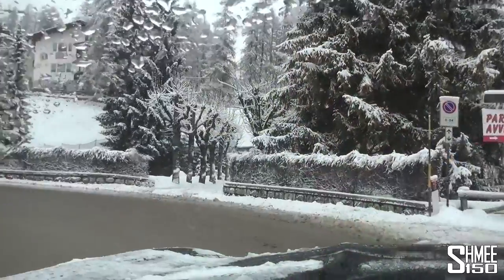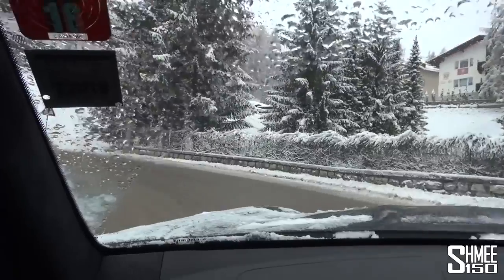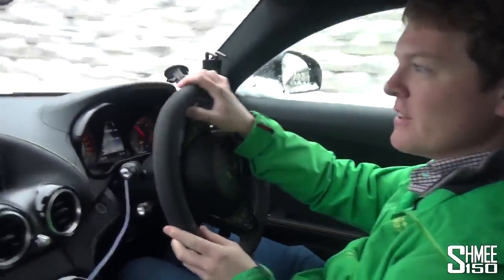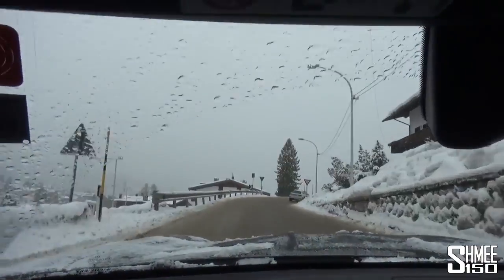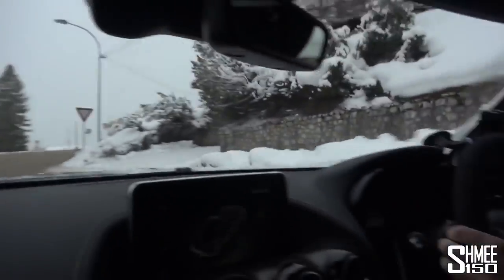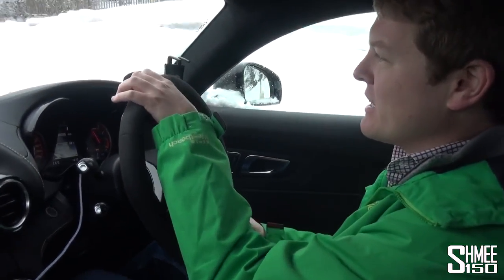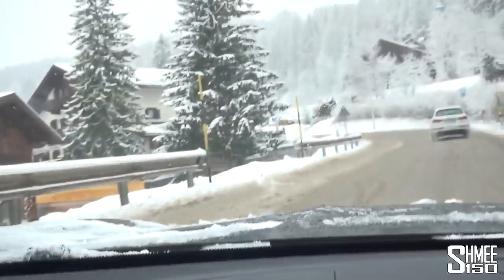But let's go find ourselves a mountain road, up a little bit more, and see what we can find. This ground is quite deceiving. It might look like tarmac on the face of it to you guys on the video, but if I just stab the throttle, you'll very quickly see that the rear is happy to slide around. This is with traction on, effectively. Here we go around a corner, give it a stab, and the back is out.